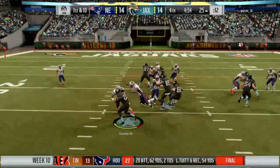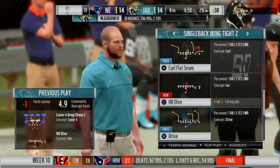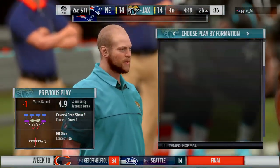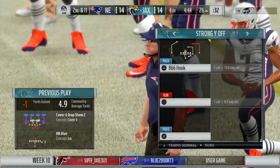The busy night continues for Gordon as he gets it here. And maybe a measure of revenge there. He's had his way in this one, but this time they get him behind the line. It'll be a loss of a yard, and it'll be 2nd and 11.